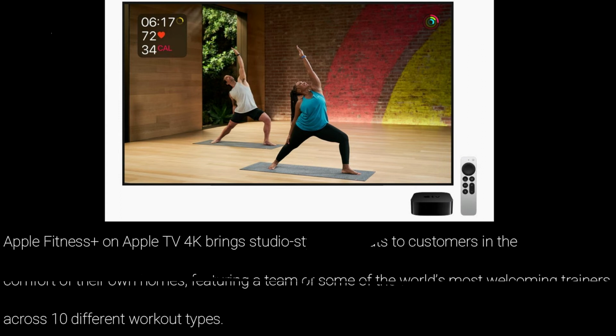Apple Fitness Plus on Apple TV 4K brings studio-style workouts to customers in the comfort of their own homes, featuring a team of some of the world's most welcoming trainers across 10 different workout types.